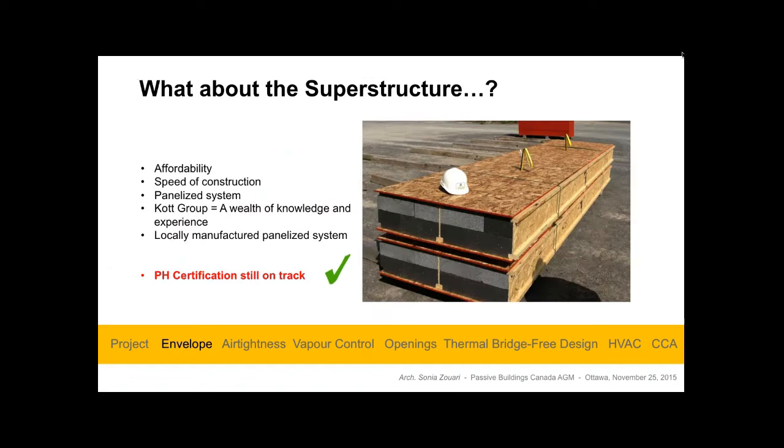For our superstructure, we were struggling with how to support at least a foot of insulation, and we ended up considering external structural insulated panels around the building. The decision was made pretty unanimously to proceed with locally manufactured SIPs for affordability, speed of construction, and also a prefabricated system. So we're proceeding with SIPs on the below-grade foundation walls, the wall system, and the roof system as well. In fact, the entire building enclosure except the slab itself.